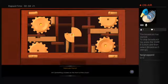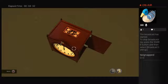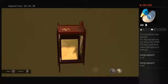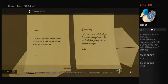Ta-da! Something clicked on the front of the clock. Aha! Why do people have such convoluted things? This could be useful. Maybe. Let's find out. Betty, what does it say?